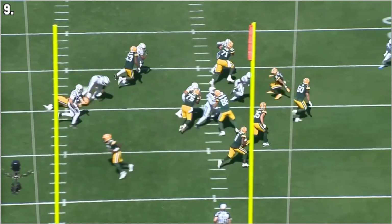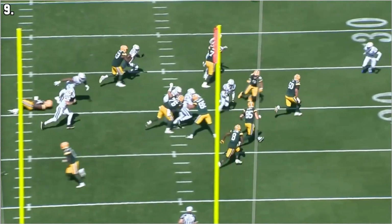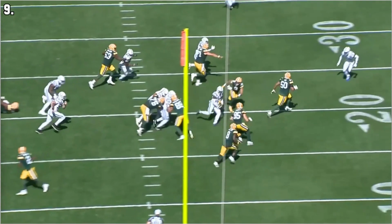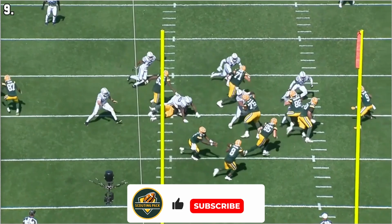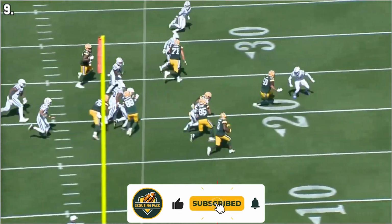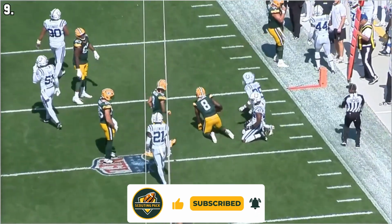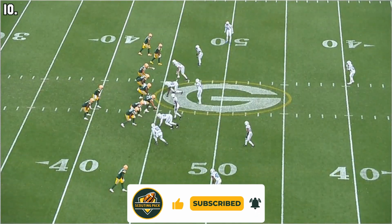Right, so that play design is just a different run scheme, and he's kind of showing everything that he's got. Right, so you get Watson, who misses a block here. He tries to stack him a little bit too early. He's not able to get hands on him. So that's going to kind of disrupt the play early on. But then you've got a linebacker that shoots in, makes the play, but it's still a good gain.